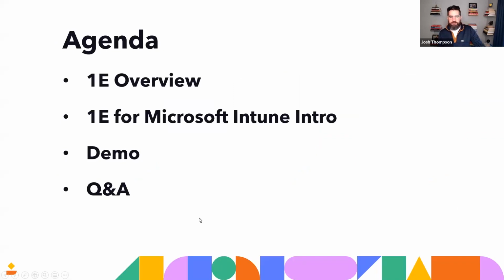All right, the agenda. I'm going to go through a couple slides on the overview of 1E and our idea of DEX and DEX in the market and who we are and what we do. And then from there, I'm going to hand it off to Jason to introduce the 1E for Microsoft Intune solution. And then we'll go into a demo where we're going to see detailed information about how all this works together and answer your questions about how it actually acts and what it looks like in the real product. And then at the end, we're going to have a question and answer session.